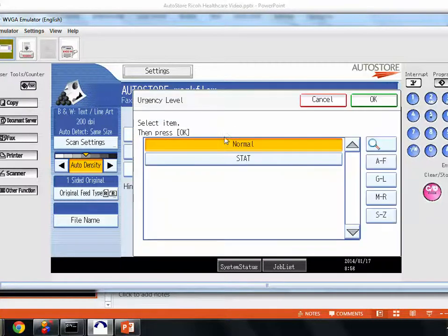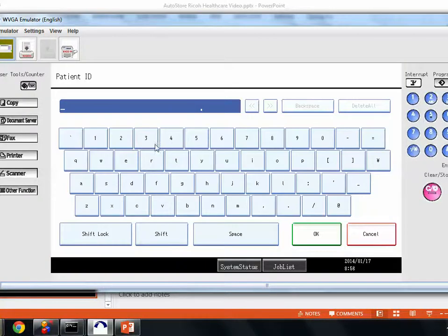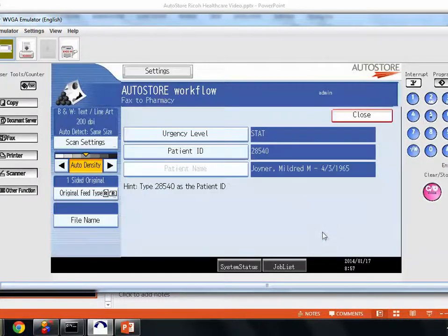So first I can select my urgency level, and then I can select a patient ID. I'm going to type in 28540, which was the prompt here for this demo. And I do a database call and bring back that I'm sending a stat prescription to the pharmacy for Mildred Joyner. I simply put the paper in the feeder and hit submit. Very, very simple.